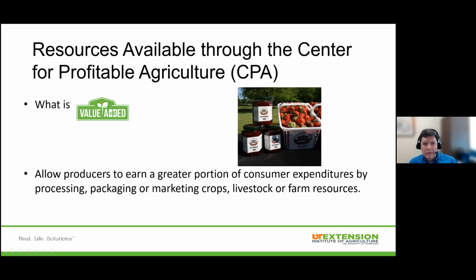Just a quick review, and this may be very elementary to some of you, as we look at what is value added for just a moment. As we think about a very quick definition of value added, I use the photo here of someone selling strawberries. You can sell those strawberries, but maybe later you think about how you can keep some of those dollars back on your farm and keep a larger percentage of that dollar bill on your farm.